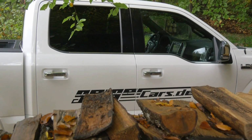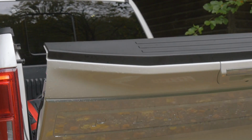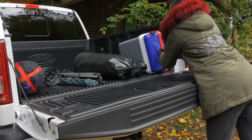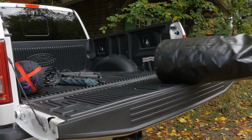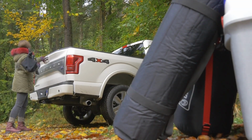The load area is 1.7 meters long. For a couple of camping utensils, more than adequate. But those for whom that is not enough, however, can order the 2-meter long variant. The payload is decent at just under 1 ton.